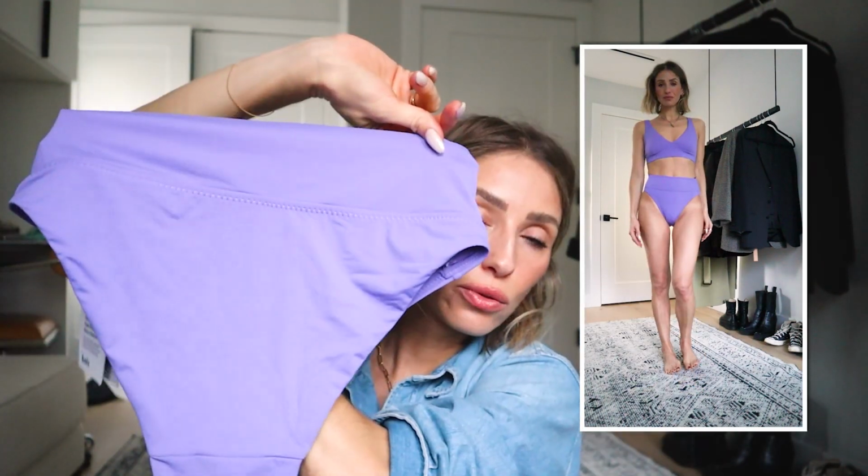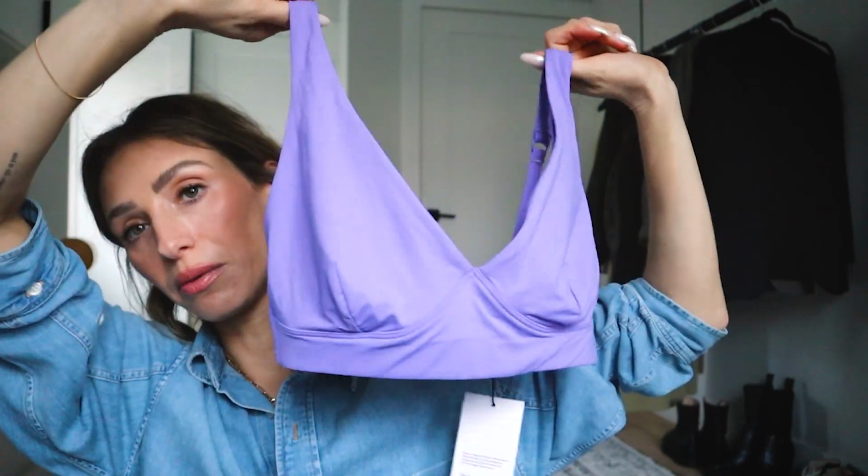I also just got in the new NYX swimwear collection. Well, I got one piece in. This is their high-waisted bottoms. I don't love a super skimpy bum. I think this one should be okay. And then this is the top. It's a really pretty color.